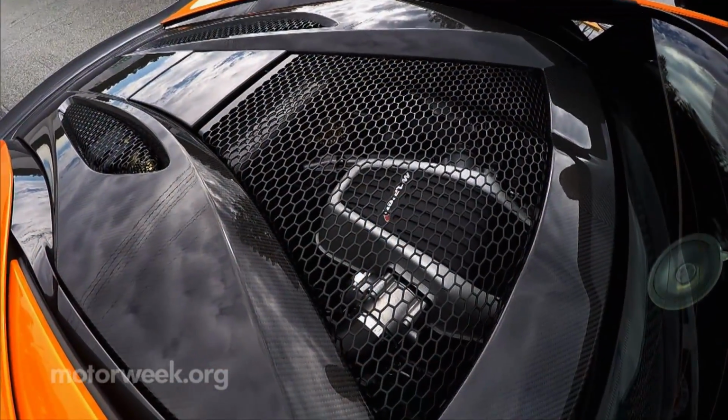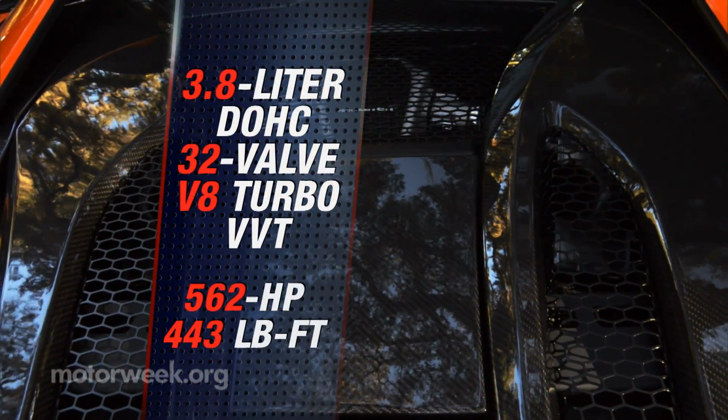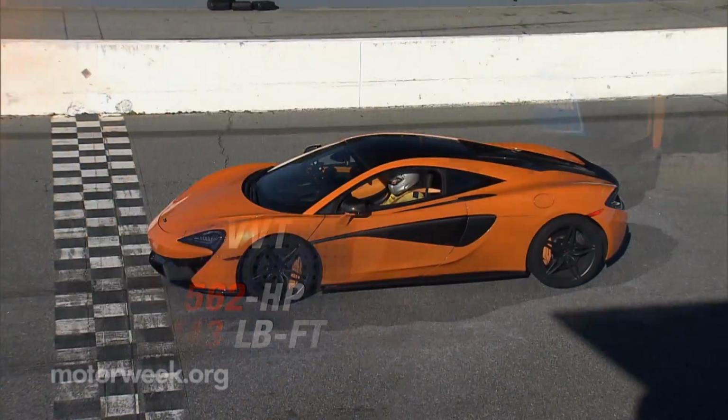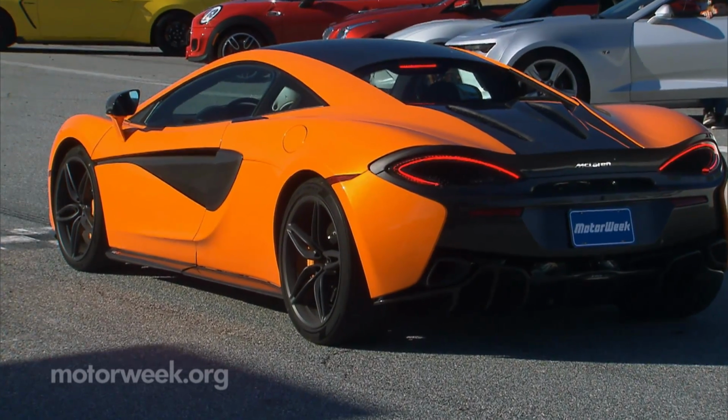Likewise, the 3.8-liter twin-turbo V8 engine is the same, but puts out substantially less horsepower at 562, accompanied by 443 pound-feet of torque. It's mid-mounted, and the 570S is rear-wheel drive only.